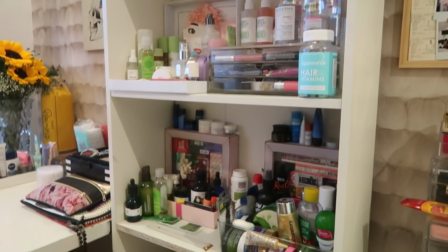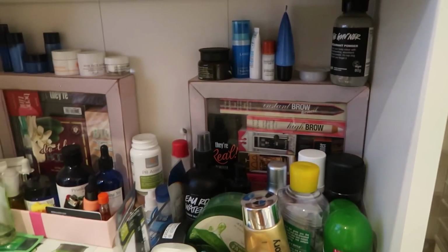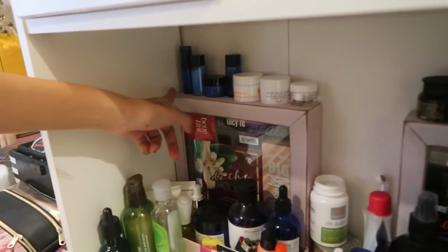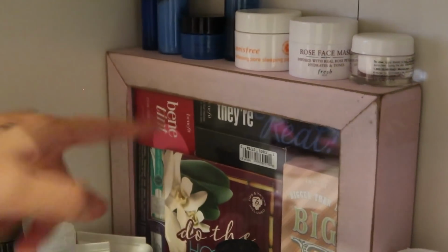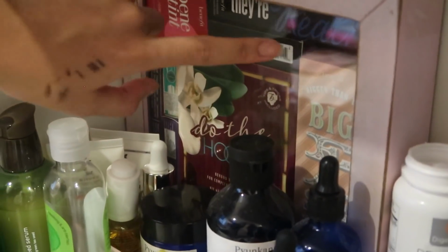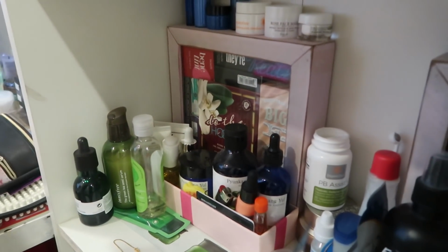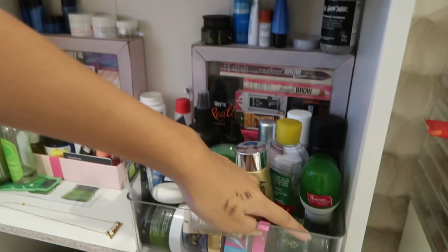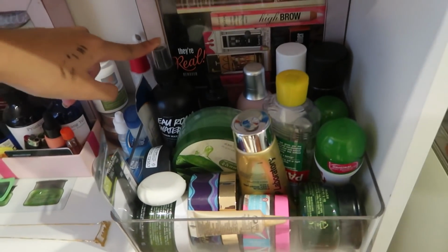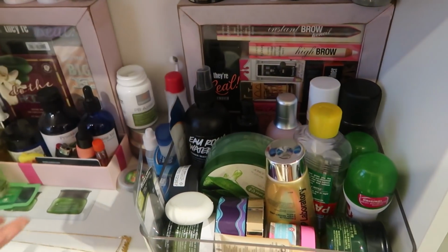Okay, moving down here, what we have. These are all the little travel size or miniature products. And then I have this one, which my mom did for me, a DIY. She just put boxes into a frame, and that's all she did. And then here are all moisturizers, and face mist is at the back, deodorant is at the side, aloe vera gel, and organic products are in the middle. That's how I arrange them.